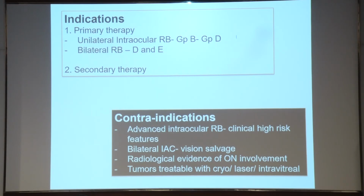has a downside. It can lead on to vascular occlusion, and the child can have massive choroidal atrophy, central retinal artery occlusion, and not have a vision in that eye. So if you want to save vision in one of the eyes, never go for a bilateral IAC. And radiological evidence of optic nerve involvement.